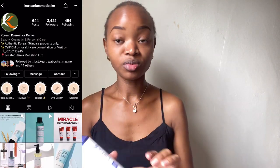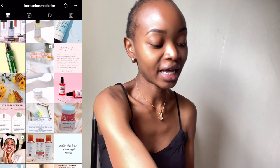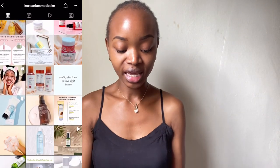And I will be using this, what is it called? The Snail Skincare Set by Koreankosmeticske. Again, I will leave a link on their Instagram. They are a skincare brand, and I absolutely love their items. I haven't been using them that much, but the times that I have, they've been really great to my skin. So I just want to apply and then do my hair.